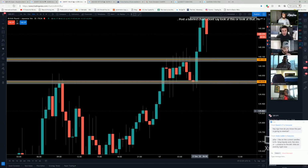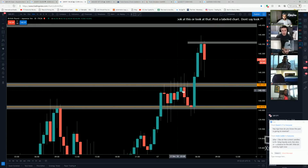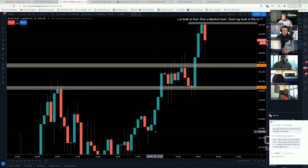When people start talking about reversals, reversals mean taking sells in an uptrend or taking buys in a downtrend. It doesn't work like that. You have to map out levels. If price is moving bullish over here, you need to ask what will make price go bearish. The only thing that's going to make price go bearish is if we break the support at 140, because we got clean candles here to the left-hand side.